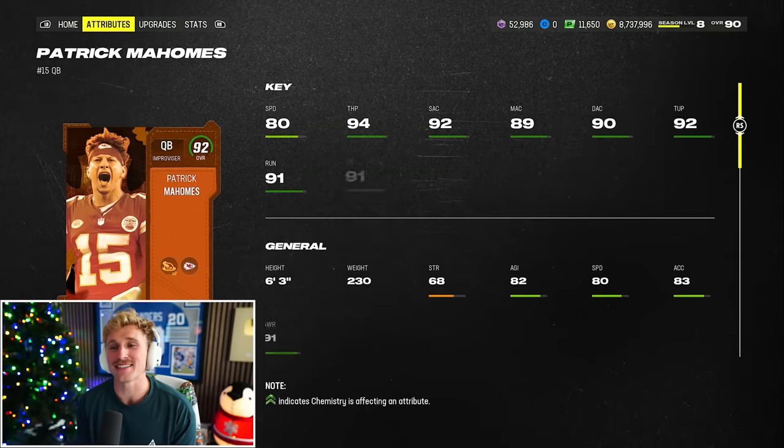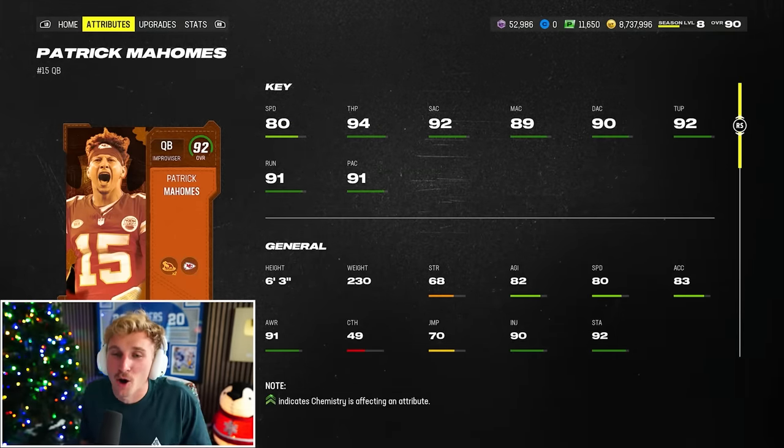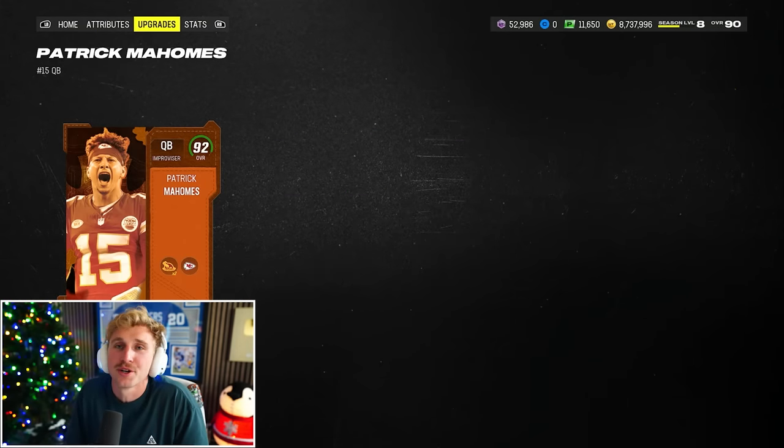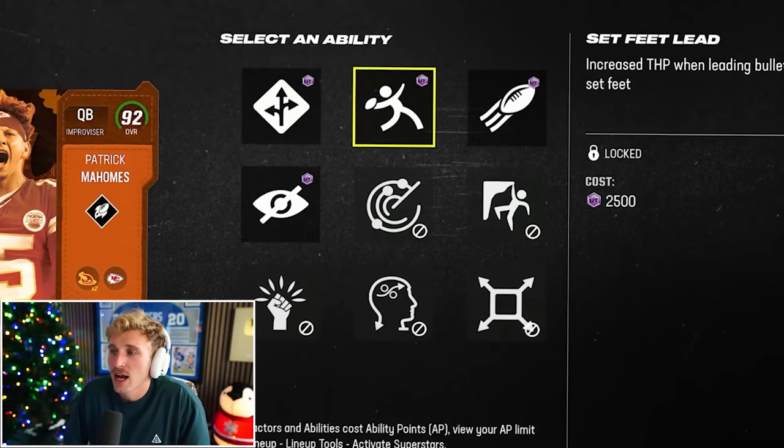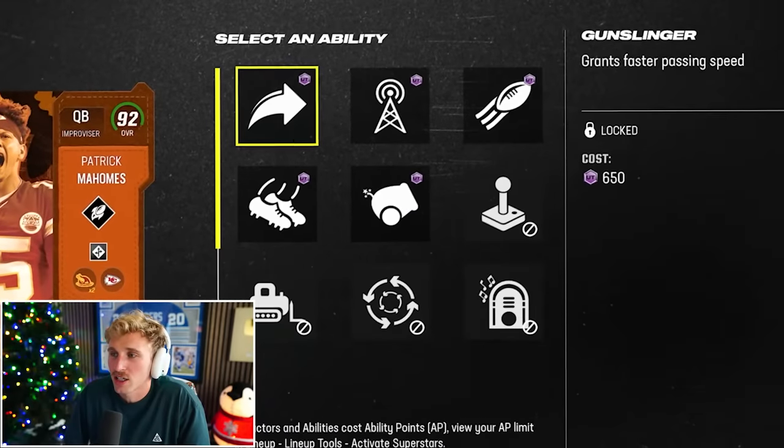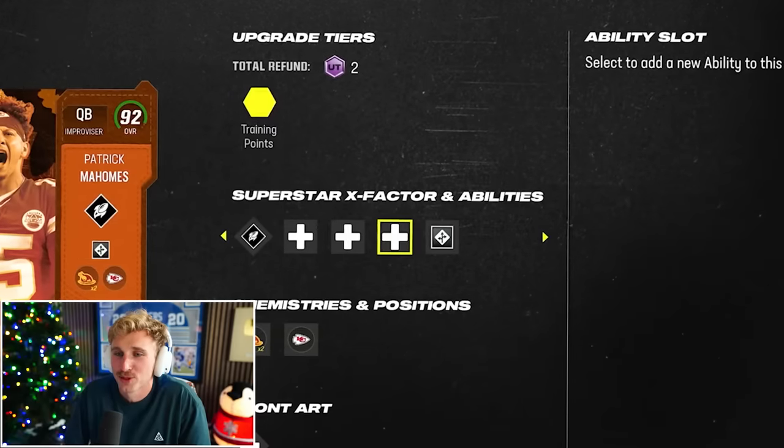I don't know. I feel like Dan Marino's actually already really good. I think Mahomes is better though. I would definitely use Mahomes over Marino. I'll take it. I'm gonna give Mahomes run and gun. I'm gonna rock Hot Route Master and I'm gonna rock Gunslinger. 5 AP on Mahomes. He's nasty. I'm excited to have him, but not exactly the champ we wanted.